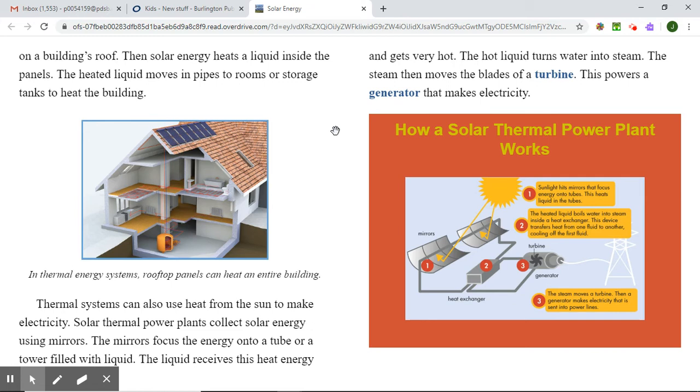Thermal systems can also use heat from the sun to make electricity. Solar thermal power plants collect solar energy using mirrors. The mirrors focus the energy onto a tube or a tower filled with liquid. The liquid receives this heat and gets very hot. The hot liquid turns water into steam. The steam then moves the blades of a turbine. This powers a generator that makes electricity. So here we have the diagram of how a solar thermal power plant works.